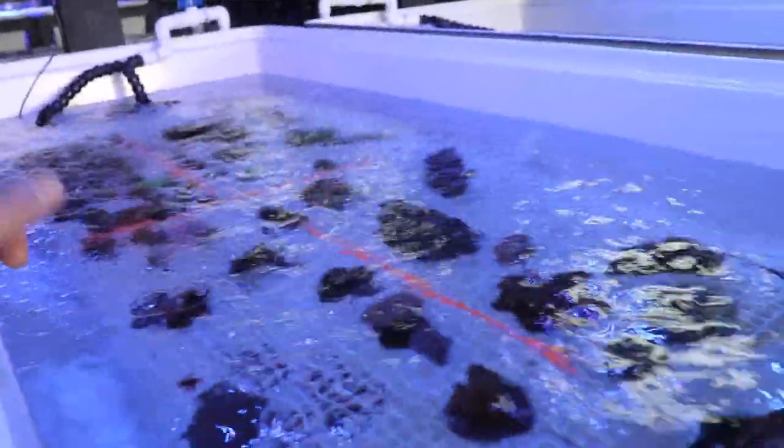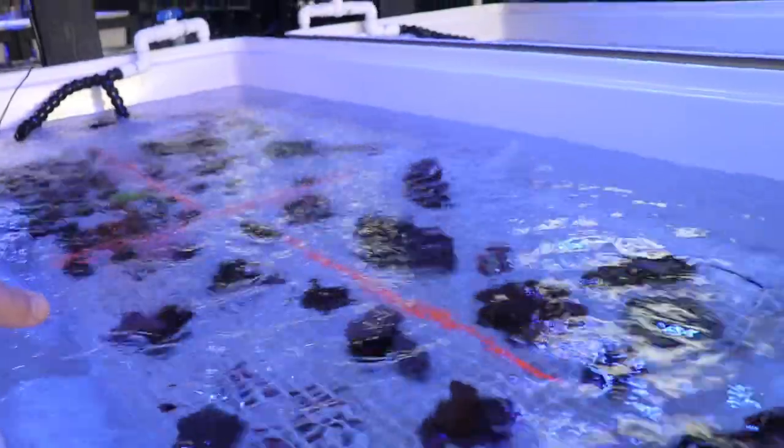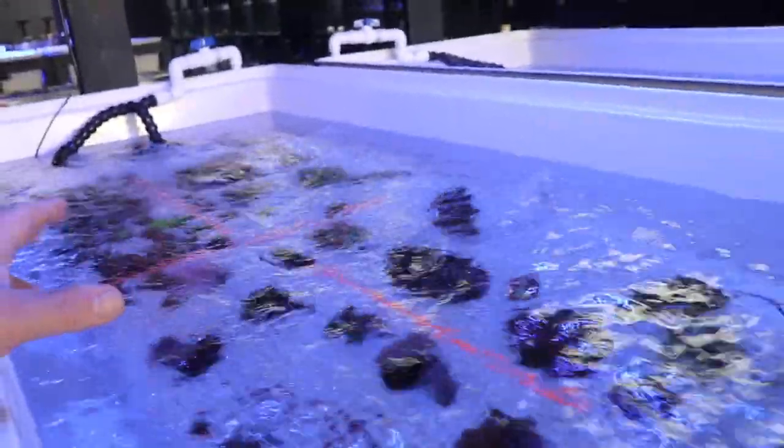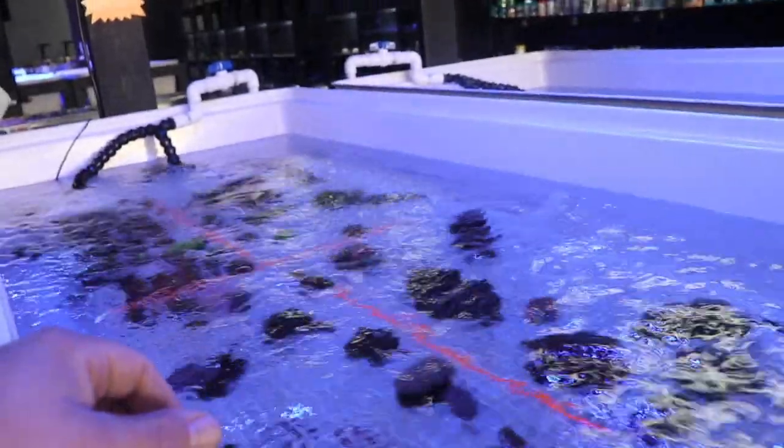If anybody's looking to do a do-it-yourself algae scrubber at home, use that egg crate, man, because it reflects so much light, and it definitely just blows out the algae. Whoa, look at that.